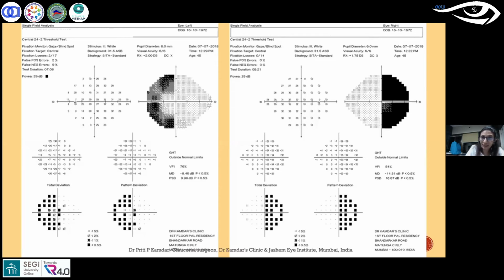In glaucoma, it will affect your optic nerve first and then it will affect your vision. When you are checking vision, it will affect your field, mind you, but your vision will not be affected in glaucoma. So I hope I have made this point clear.